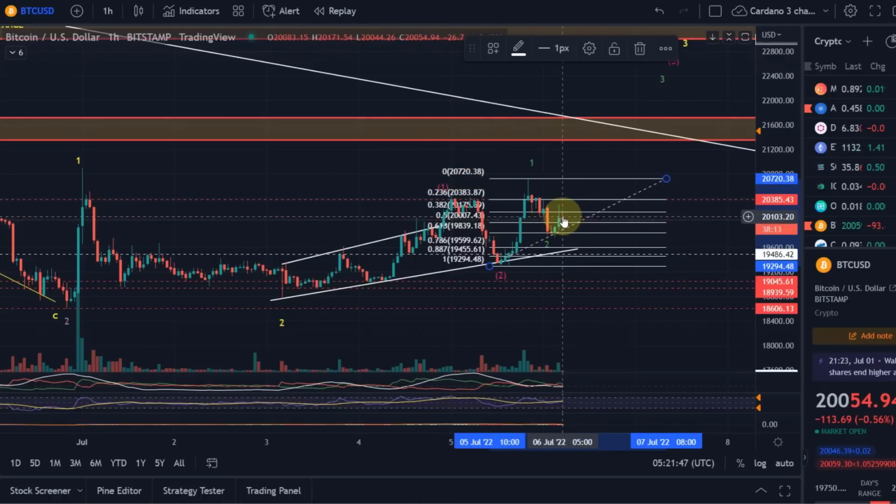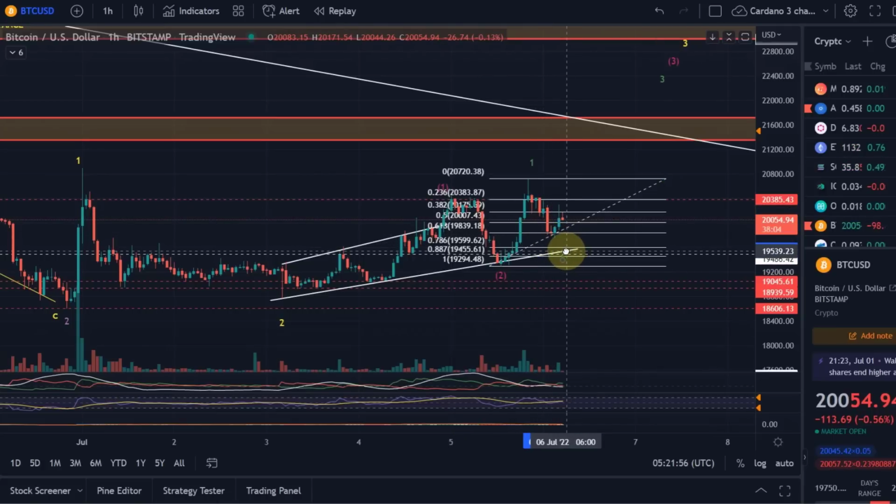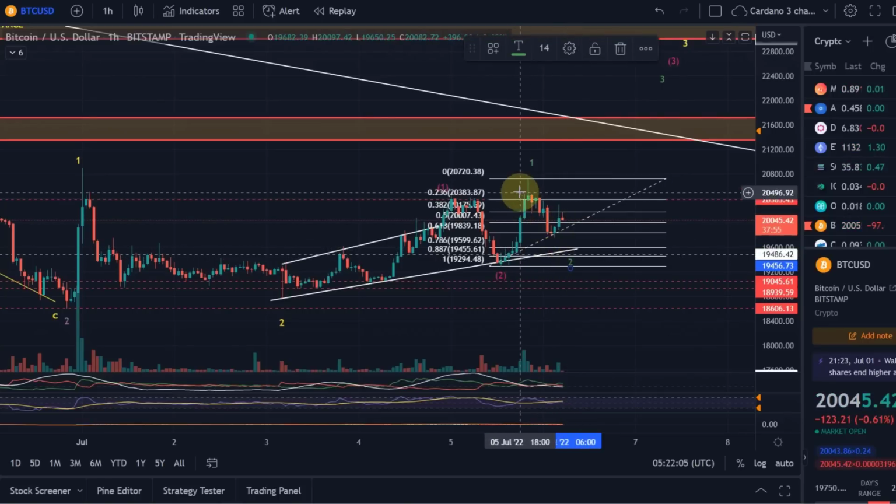If we start to see here more weakness in the chart, my first thought would be that we have not finished wave 2 yet, that wave 2 is going a bit lower. Key support for that is 19,600 and maybe 19,455, the 88.7% Fib level. Then we would get an ABC correction here on the 1 hour time frame.